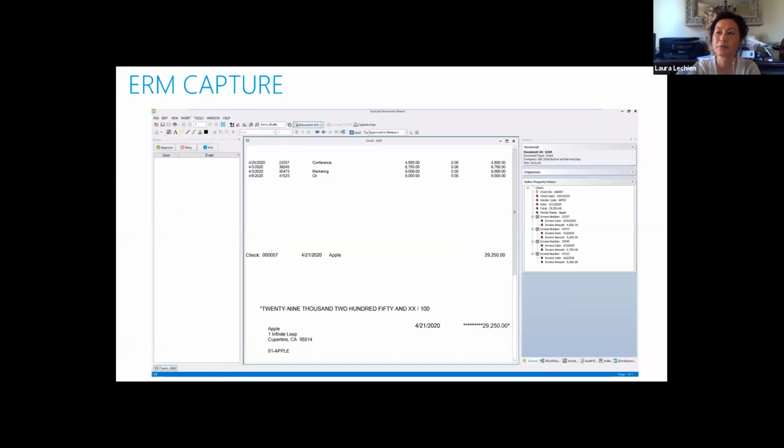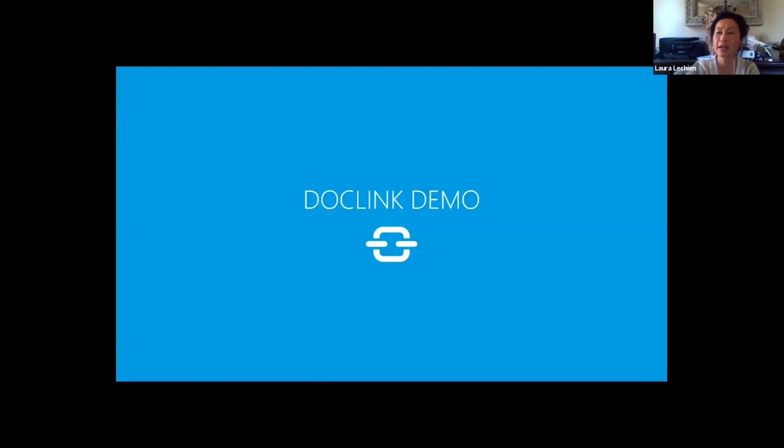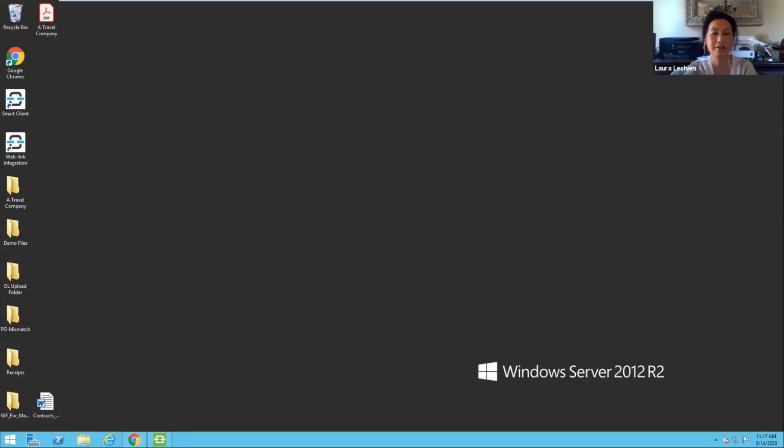It's that simple. So with that said, I'm going to pass this over to Himanshu, who's going to give you a live demonstration of the system, starting with capturing of documents and going through the process. Himanshu, back to you. Perfect. Thank you, Laura. And once again, thank you, team, for joining us here today. That was a great presentation, Laura, so far.